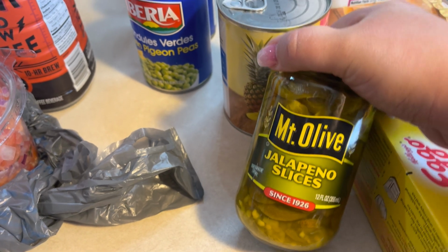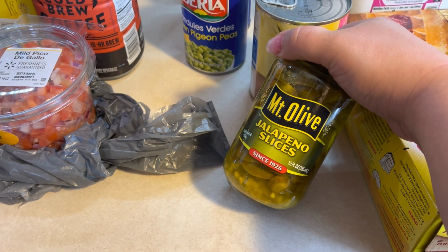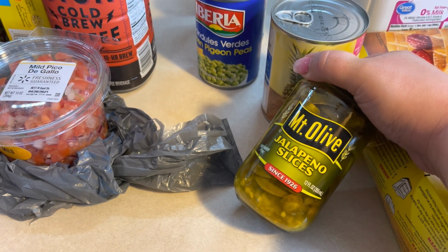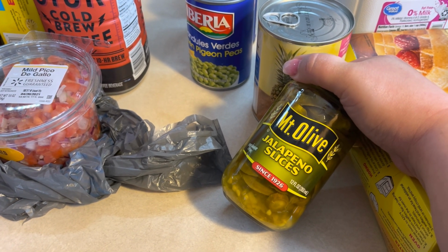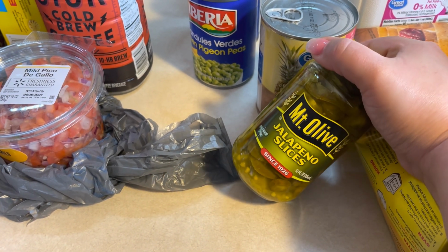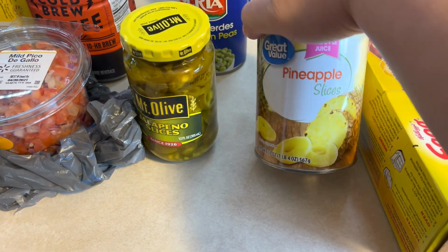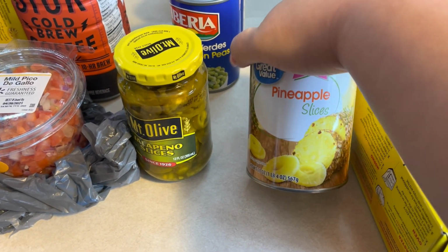Sliced jalapenos. I wanted fresh jalapenos, but they didn't have any. So I'm going to use this for my Hawaiian burgers. If you want to know how to make Hawaiian burgers, let me know. They're freaking delicious. So I'm going to use that for that. And it's also for like nachos if we end up making nachos. Pineapple slices. This is for my Hawaiian burgers as well.